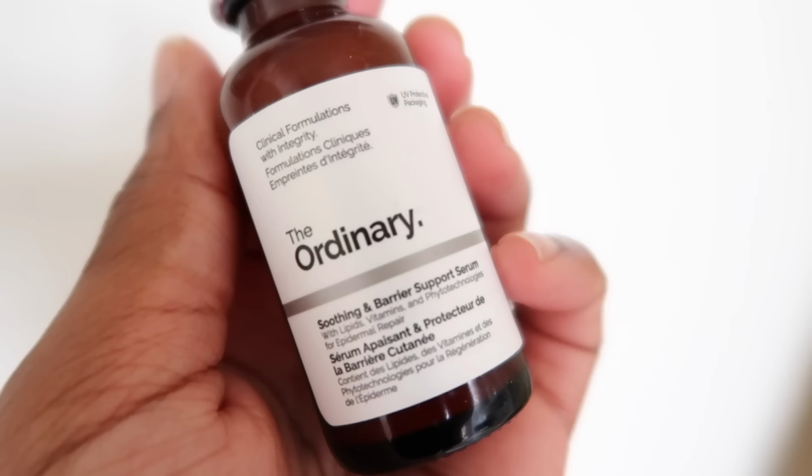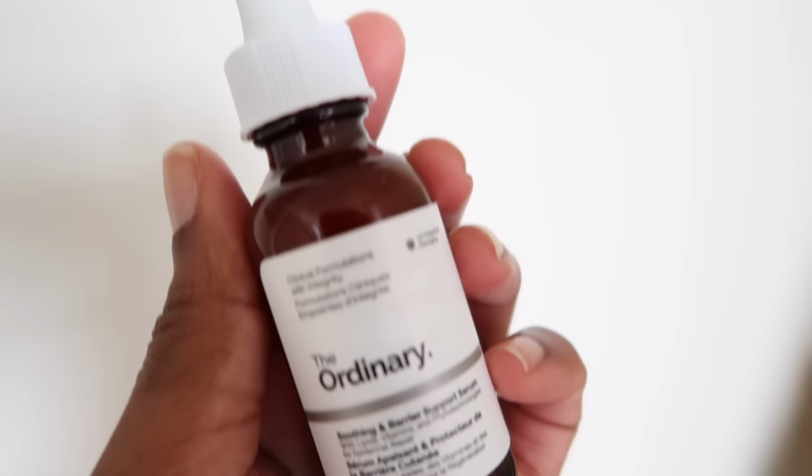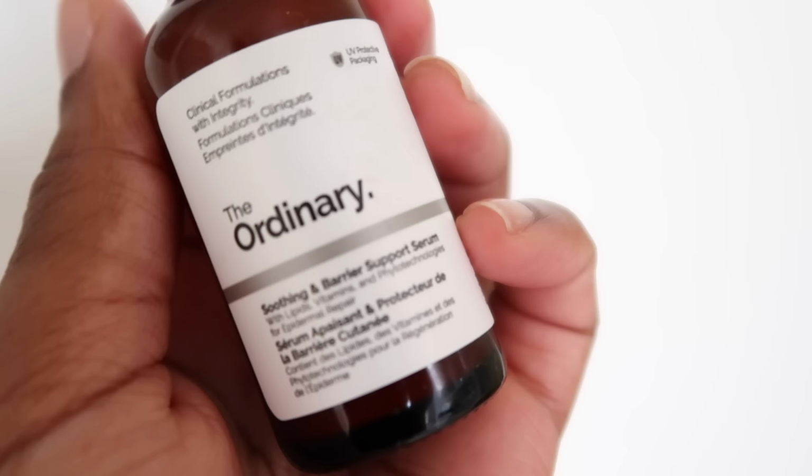I'm all cleansed. I'm about to put on some of the Ordinary soothing and barrier support serum. I've been actually using this as a moisturizer and a base for my makeup because, like I showed you guys in a previous vlog, I had a little breakout here and then I just have a little rough patch of skin right here. So this has actually been helping. It is filled with lipids, vitamins, and phototech technologies for epidermal repair.